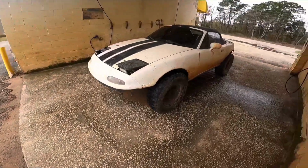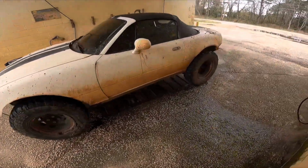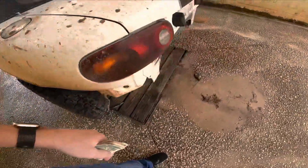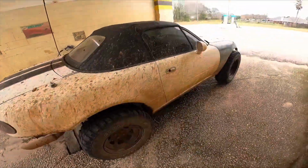All right, guys, as you can see, we are here. We're going to get this washed up. It looks like it's been a pretty long time since it's been washed. Obviously, I got a lot of the mud on it, but I can't tell you the last time this has been washed. It was almost equally as dirty when I got it.